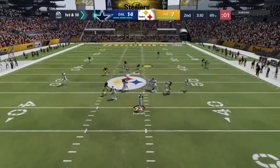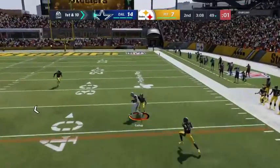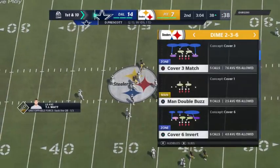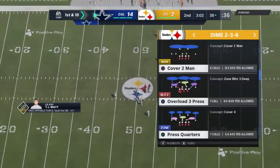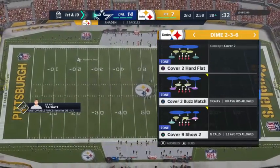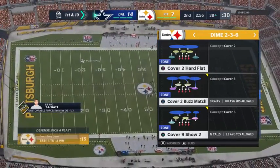Just get the playoff. Now Prescott. Got his man there, complete to Gallup. And they'll get him down as he's inside the 40. Michael Gallup. Another nice gain. 13 yards that time and another first down. And the Cowboy first down.